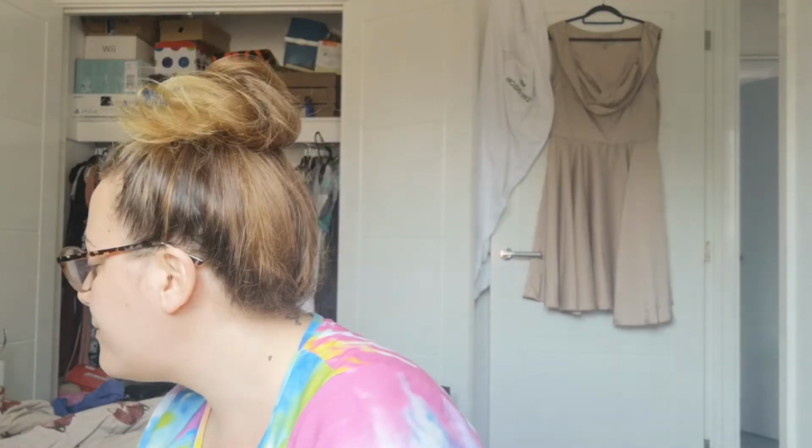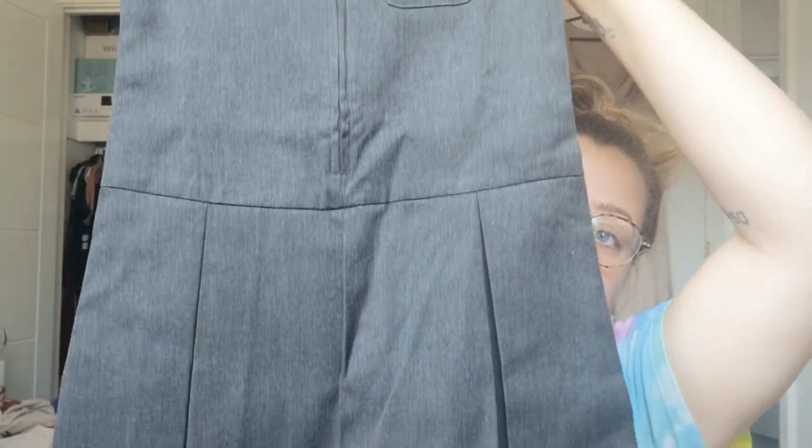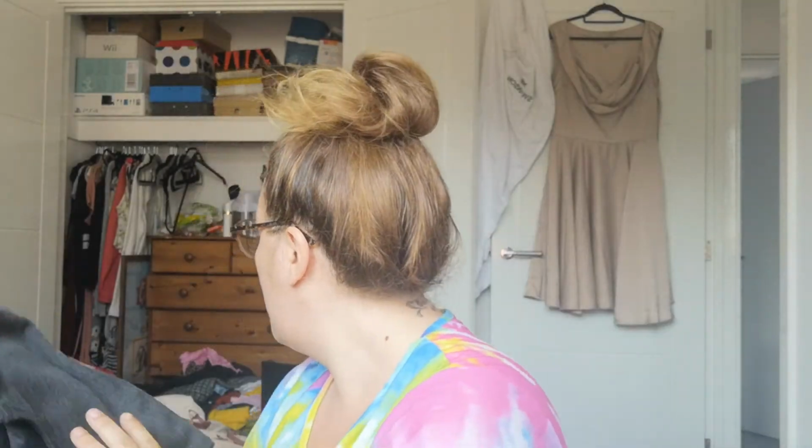I need to go and get her some tights for winter, but Sky has 6 pairs of these knee-high white socks. I need to get her a couple pair of grey tights for school. It's all very mundane, honestly. Sky has got 2 of these pinafore dresses with the little heart detail. Everything needs to be ironed, it's just been folded and put into their drawers. And the second one, they're the same.